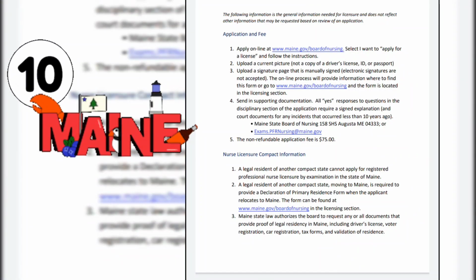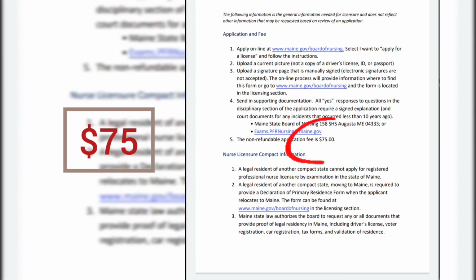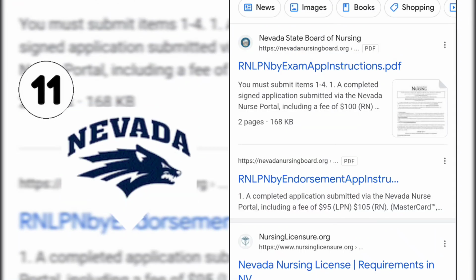Next in my list, number 10 is Maine. When you go to the Board of Nursing, you will find this one, non-refundable application fee of $75. And other payment or requirements are not included.